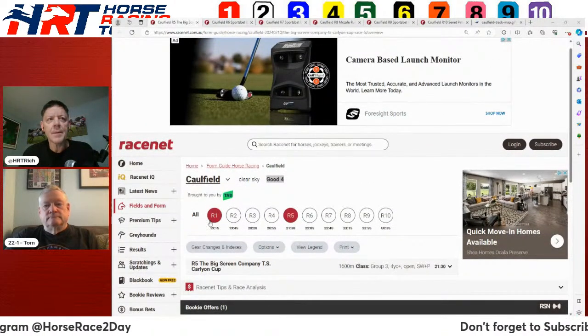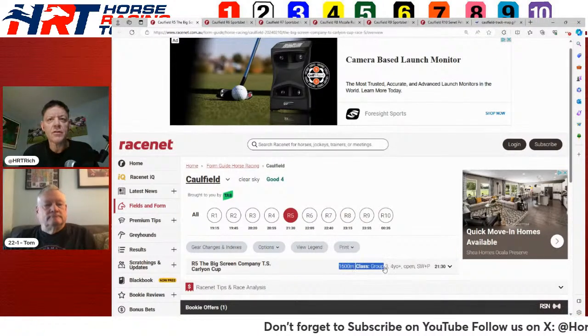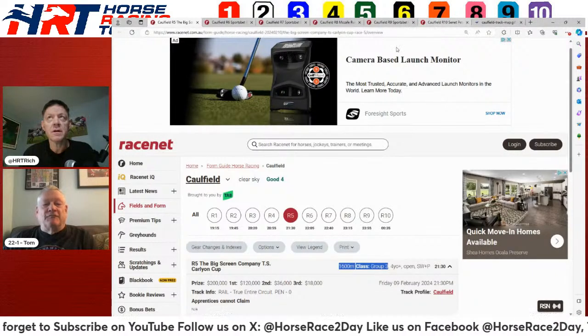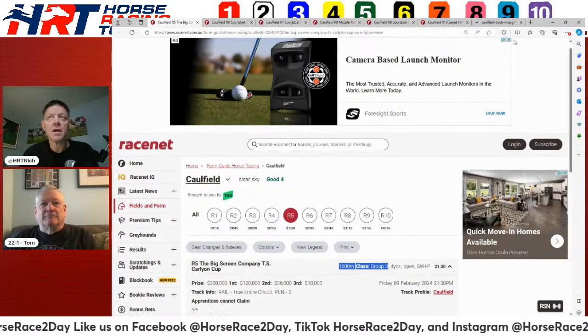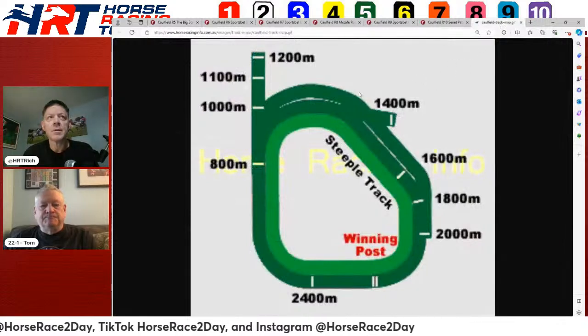But that first one, Tom, at Caulfield here, we're looking at 1,600 meters. It is a Group 3. All of the races we're doing tonight are group races, right? Yes, indeed. And race 4 is also a group race. So a nice card there tonight. Really good card. So 1,600 meters.